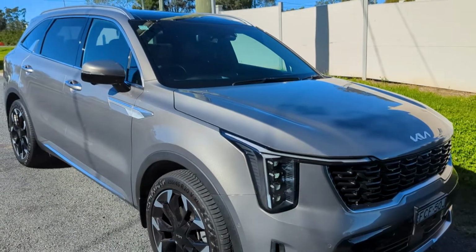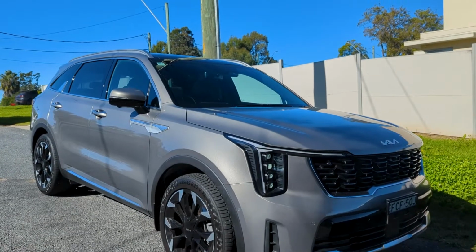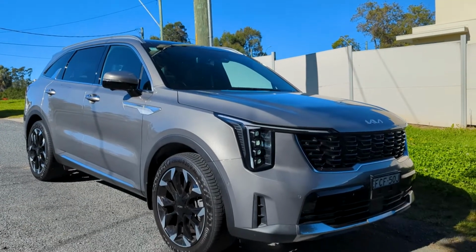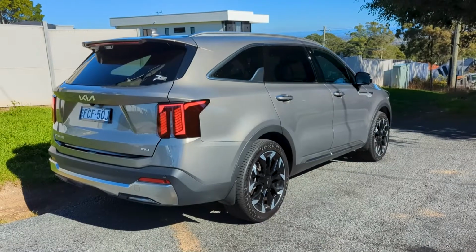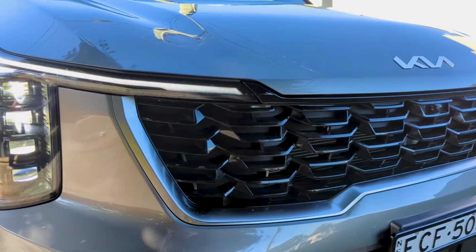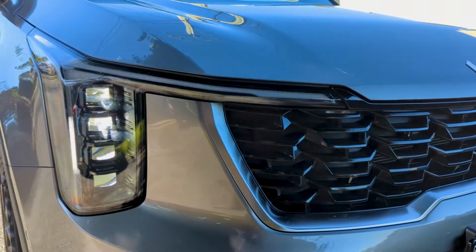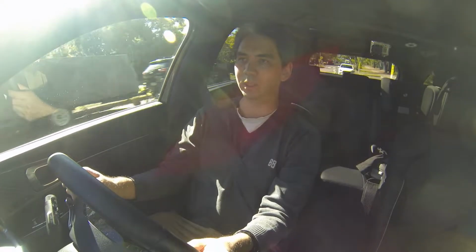But the Sorento's been around a while. The previous shape I thought was quite a good looking purposeful vehicle, and the 24 facelift has just brought it in line with the rest of the range. You know, lots of right angles, sharp edges, sharp corners, very much like the EV9 and, if you look at any of the Kia EV series coming out right now, they're all very sharp styling, and you know, Kia Picanto, all those. So the Sorento now falls in line with them as well, and I don't think they've taken anything away from the previous car.